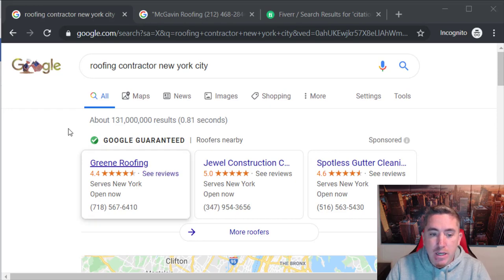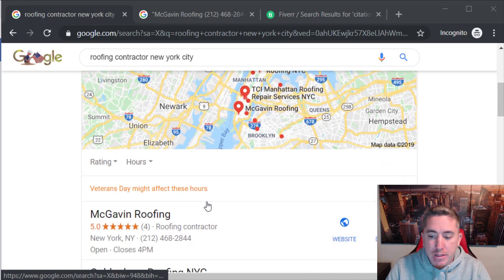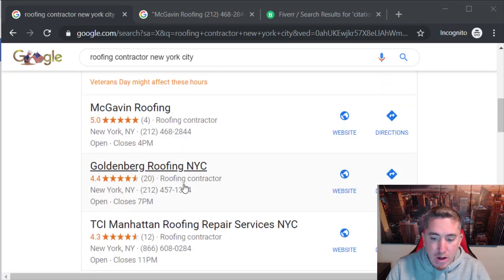What you can see here, these first three are just a few ads that show up at the top. But then if you go down a little ways, you're going to see the local 3-pack that I mentioned to you a little while ago. These three businesses are really soaking up all the business. They're getting all the phone calls. If you saw the statistics, I would say that these guys are getting 90% of everything that's coming through Google.